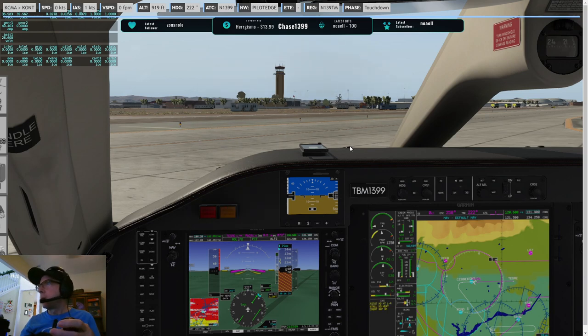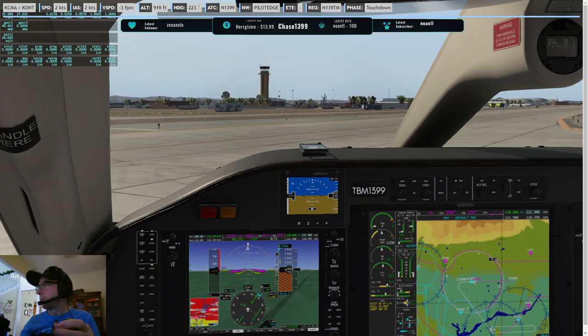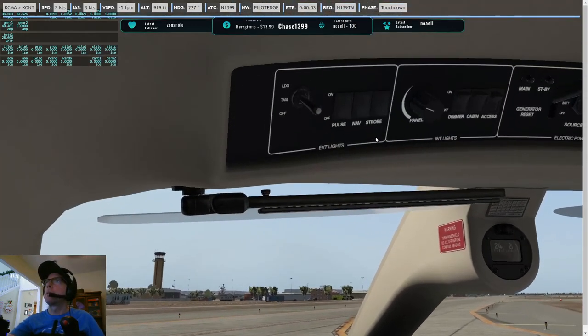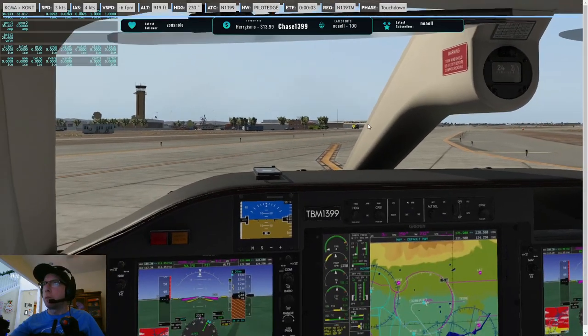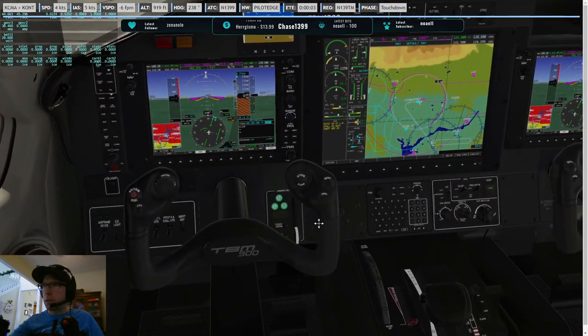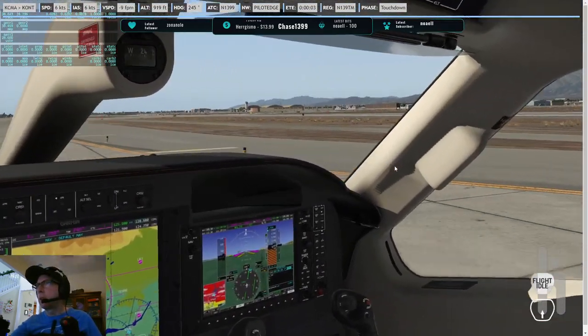Ontario Tower, TBM-1399, South GA ramp. 1399, park and via Sierra, monitor ground, have a wonderful day. Park and via Sierra, monitor ground, 1399, thanks, you too. And point niner is ground, we'll turn off our strobes and such. And we'll turn on our timer, because we need 2 minutes at flight idle before we shut down the engine.